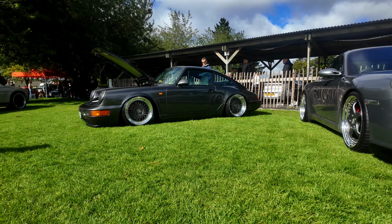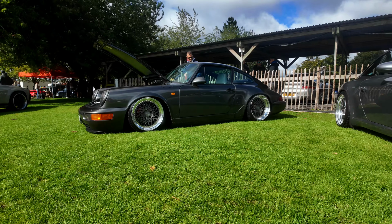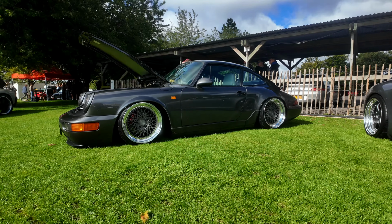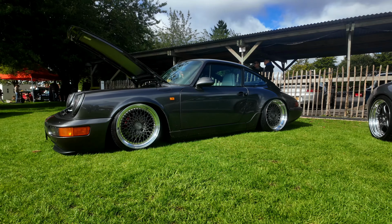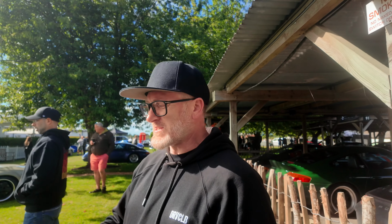Do you find the handling characteristics change when you air it down? Yeah, definitely changes things. Any car when it's lower, you end up with a bit more tracking. The car just feels like it wants to follow the road. Yeah, especially with wider tires. You've got to be a bit careful with that, all right?